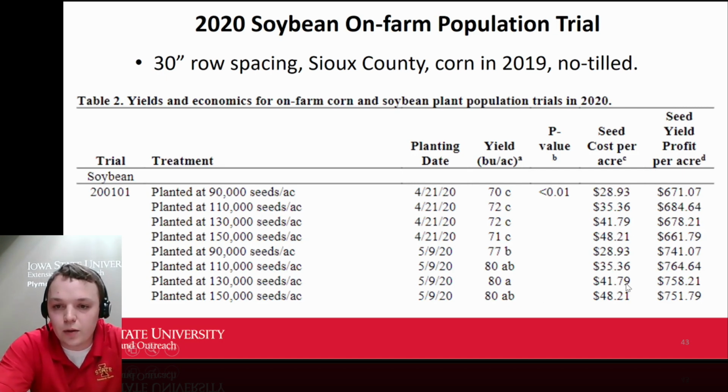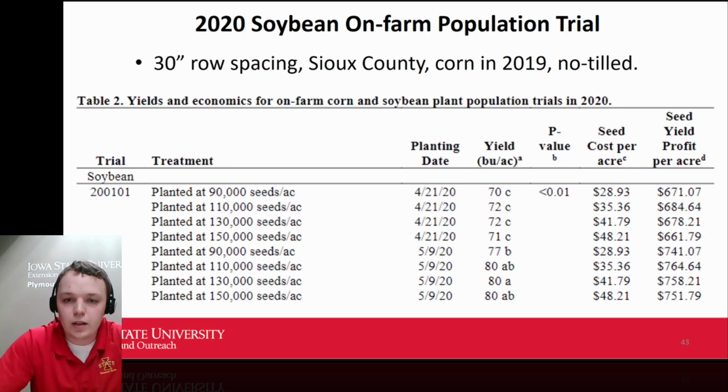One thing that Mike Witt has added to the on-farm stuff this year was he's doing a price analysis. There's a profit per acre over here, and it showed that the 110,000 planted on May 9th was the most profitable. Basically just because there was a bigger yield advantage, but we didn't plant very many seeds either. So it was a low population.